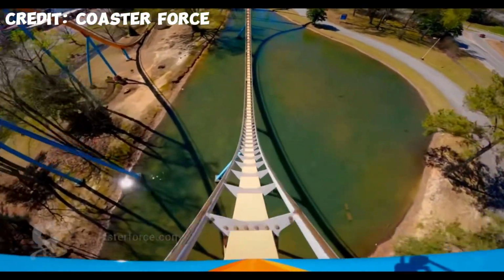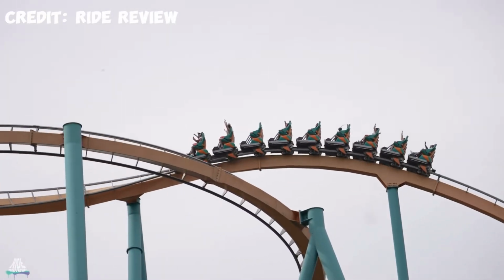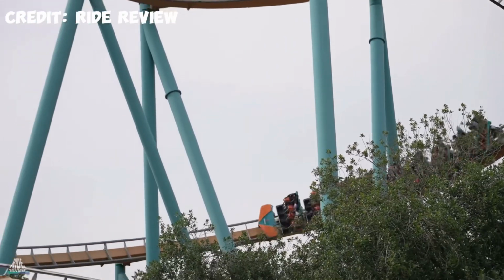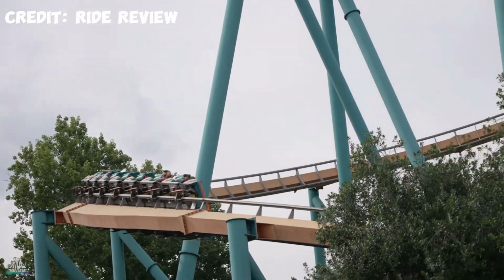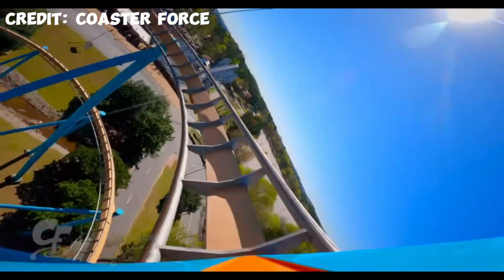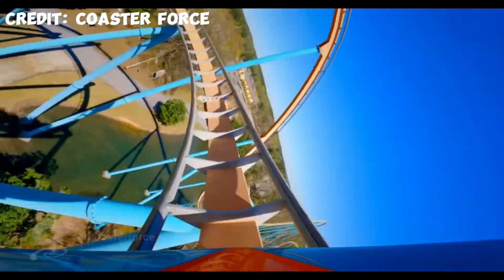I remember me and my friends rode it, or just me actually. This was just me when I went, but I remember riding it 7 times in one day, and that was an incredible day to ride this ride. I definitely passed out on one of the rides that we got.